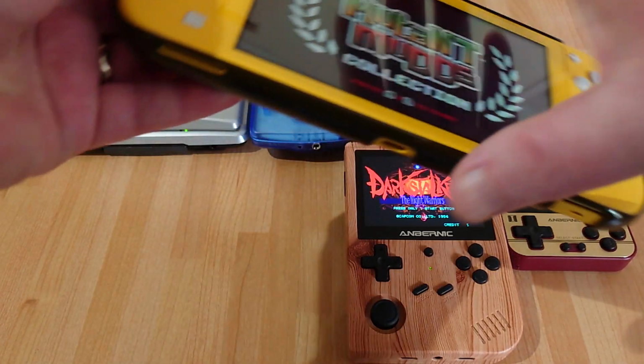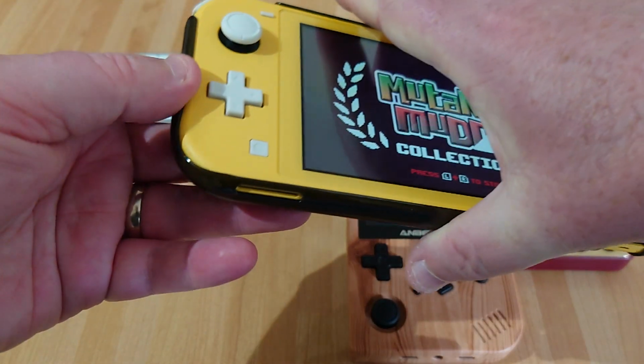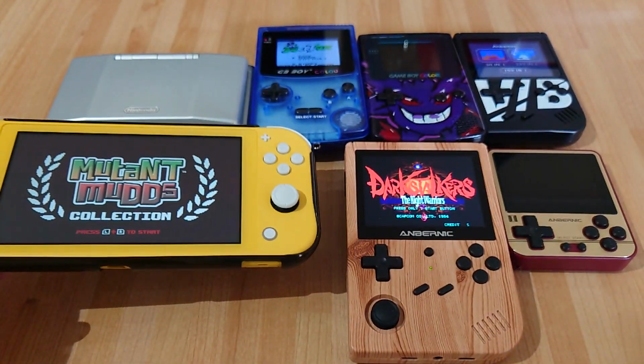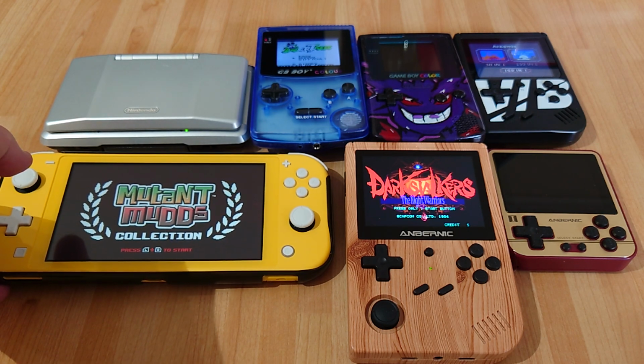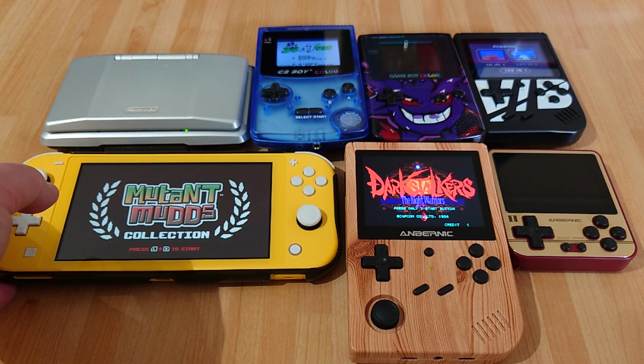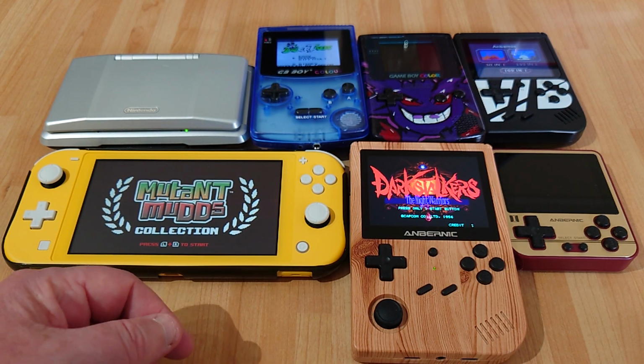I've still got my Zelda case on the back. I've got another Pokemon case somewhere as well, which I was going to unbox, which I'll get round to at some point. And yeah, I don't hate my Switch at all. I've just been playing loads and loads of retro stuff at the moment. You can probably see that from some of the videos I've put up.